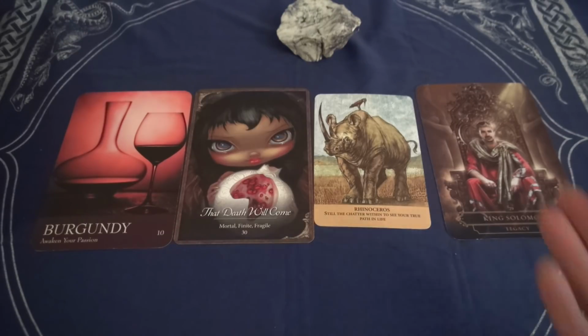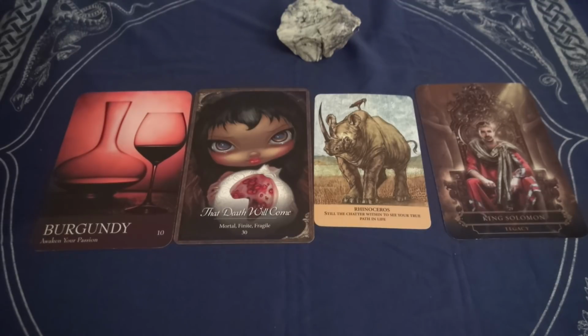Either way though, with King Solomon coming up with legacy, okay, that says to me that this is a destiny for you. You are destined to head on this path that you are currently thinking about, that you're like, should I do it? Spirit is saying, yes, do it. It is your legacy to do this. And don't let past experiences stop you from doing what you want to do now.